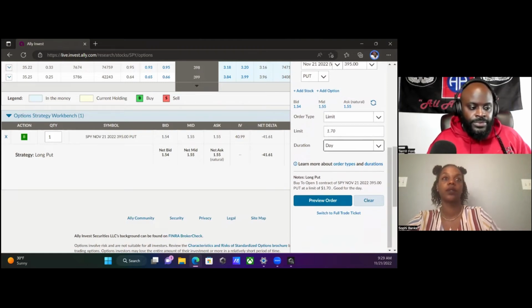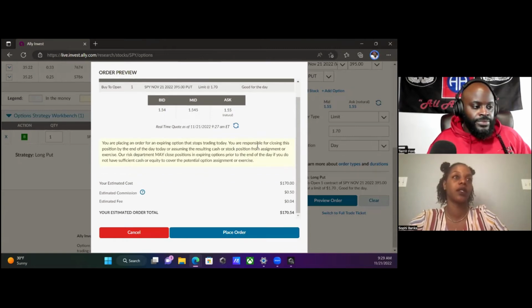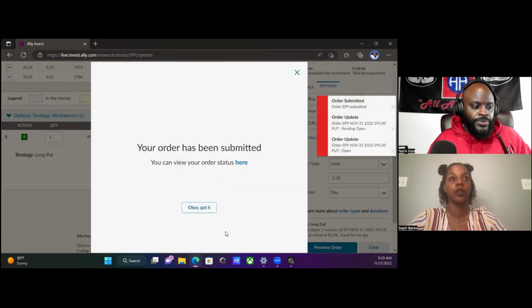Now you can hit preview order. And again, it's just warning you, hey, you're purchasing a contract that expires today. You're responsible for closing this trade by the end of the day. We'll close it. It's going to cost us $170 and you place the order. And then we wait for the market to open.